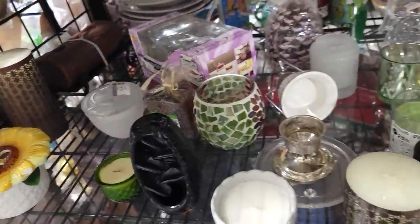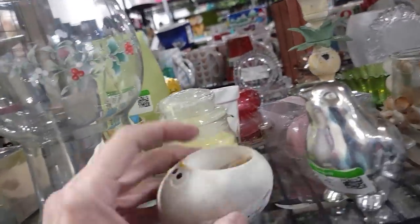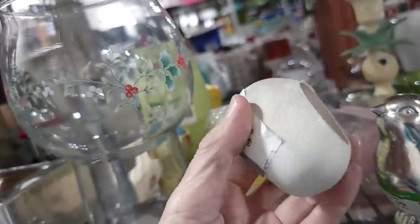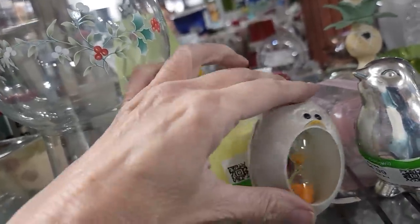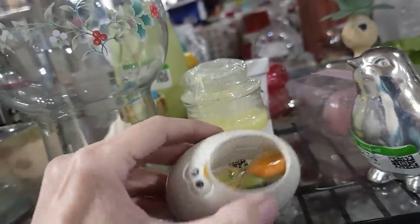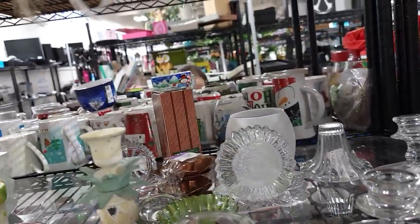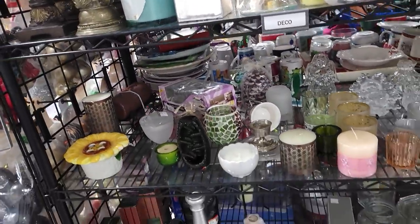What are you? Not sure. Not sure what that is. And, oh, you're an egg timer in the shape of an egg. That's kind of adorable, except for the fact that it's gotta sit in something, because it'd be kind of hard to time your egg if the egg was just laying on its back. Something amiss there. All right. I see nothing else I must pull from this shelf.